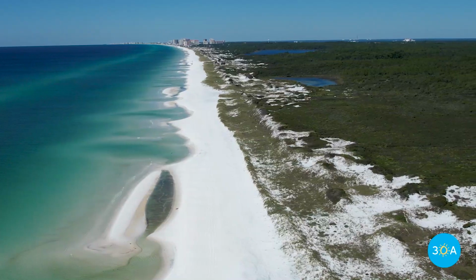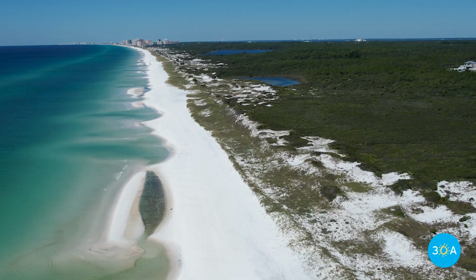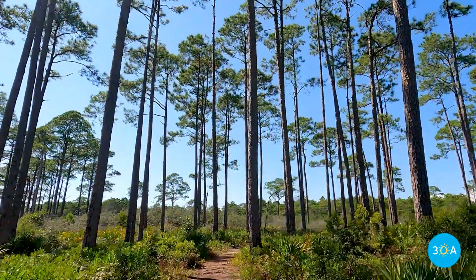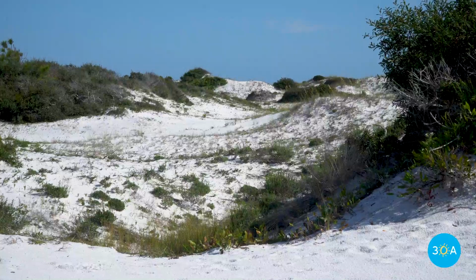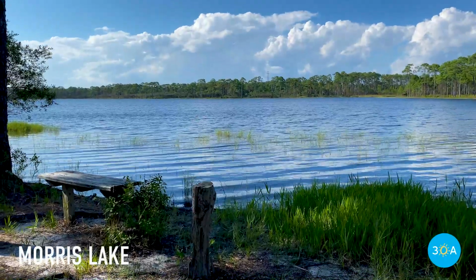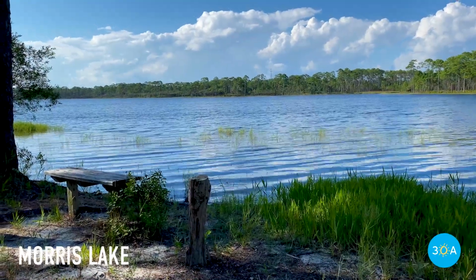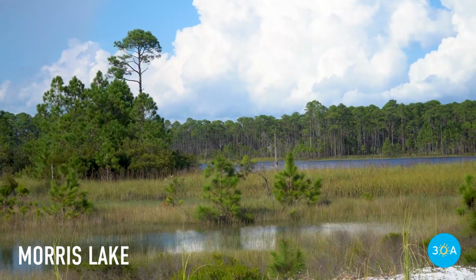But if you want to experience the same sense of privacy, visit nearby Topsail Hill Preserve State Park. Take a long, winding, sandy trail west through the pine forests and ancient sand dunes until you discover Morris Lake. This is one of the most isolated and insulated coastal dune lakes in existence, virtually untouched by pesky humans.